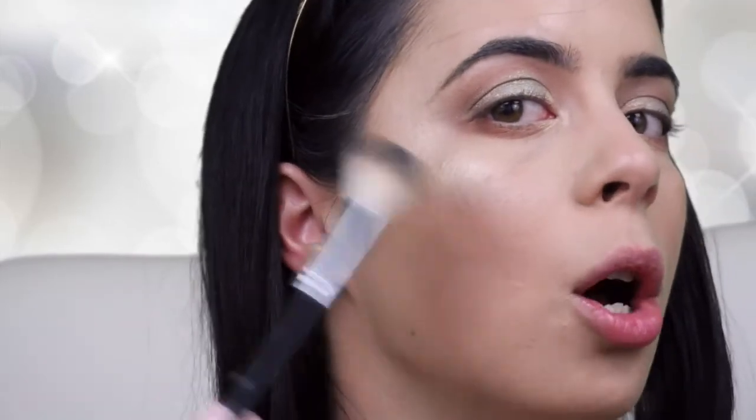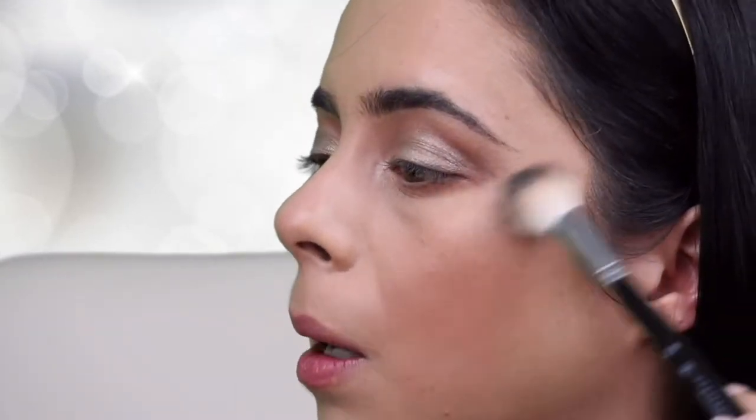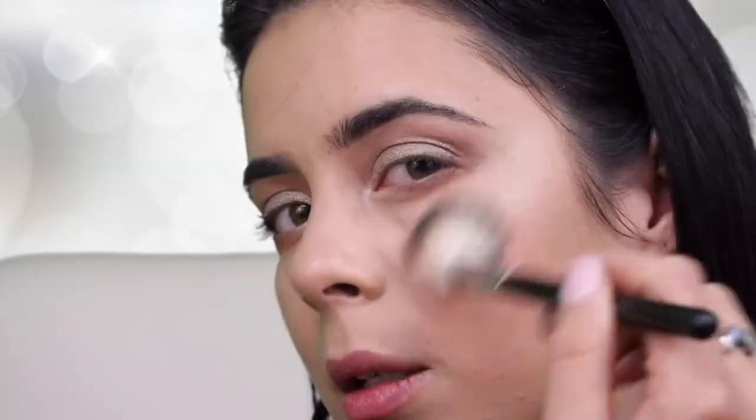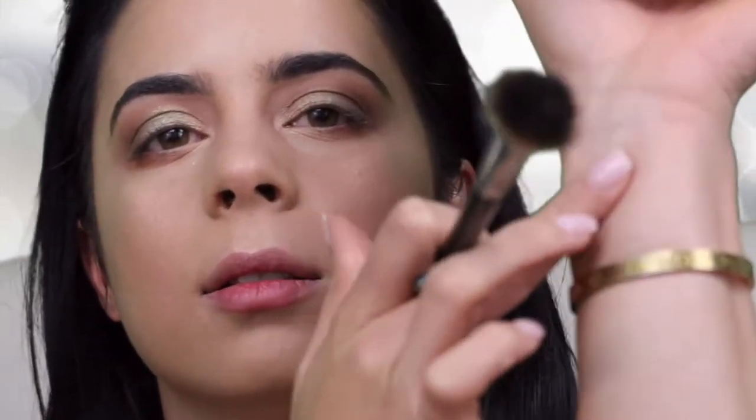It's a tad bit icy. It doesn't really go with my blush and bronzer at all. I might have to go into the other highlighter from the Pure set. A little too icy for me. I prefer rose gold tones. I'm gonna go in with the highlighter from the Pure collection. Golden. Yeah, it's definitely golden.